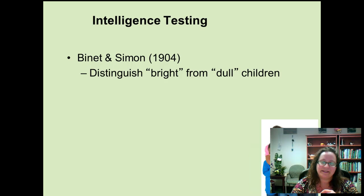Intelligence testing. So this is a really interesting kind of controversial topic. It has a long history, and this is just kind of touching that history, you know, just on the surface. It's fascinating.